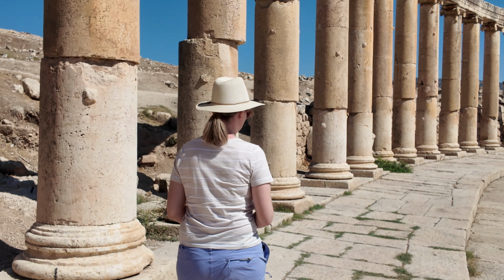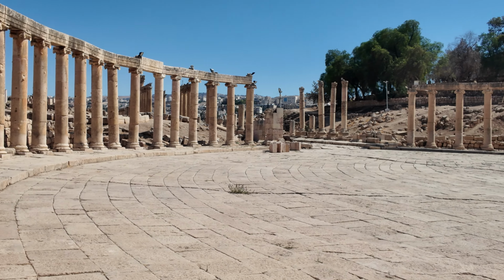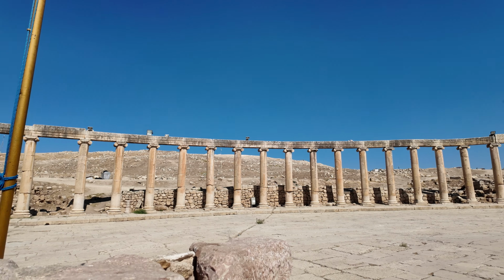Remember that unusual elliptical shape? There's a reason the Romans only built a handful of these. This plaza is actually built on a slope. The Romans engineered it to drain rainwater through underground channels.